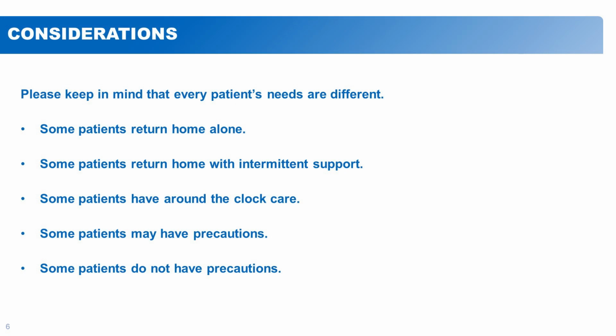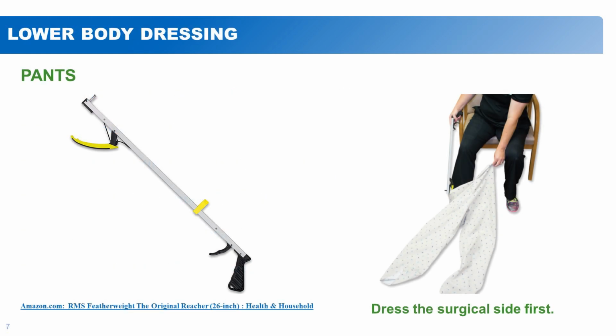While preparing this talk, I tried to keep in mind that every patient has different needs. For example, some of my patients return home alone after surgery. Other patients have intermittent support where family members come in and out. Some patients have care that is around the clock. Some of the patients may have precautions, and some of the patients may not have precautions. So first, I'd like to give you some hints on lower body dressing.